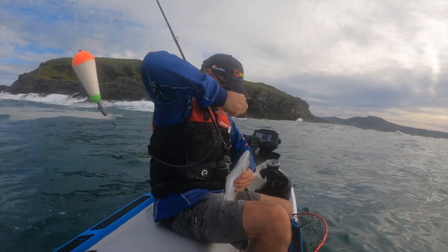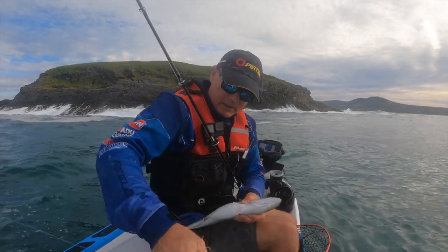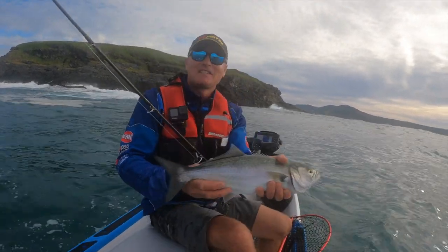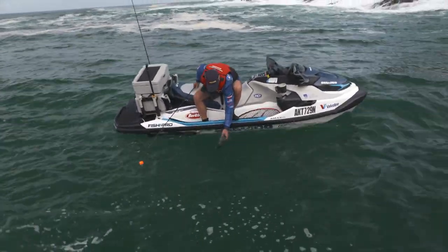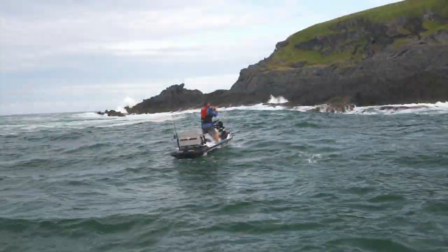Just pop that hook out. Look at that. Come on, it's gone in there. Pull that out of there. Get a bit of a grip on him. Check that out. Oh, that's a solid fish, that one. All right, I'll get this fella back in the water so if I can't find a slightly bigger one or maybe something different, but I've got to tell you, it's a terrific way to start the afternoon.